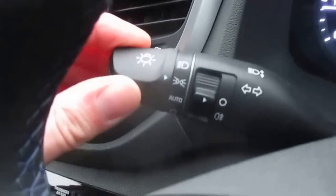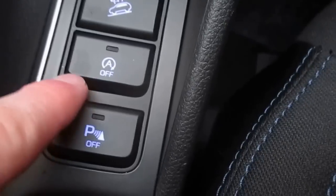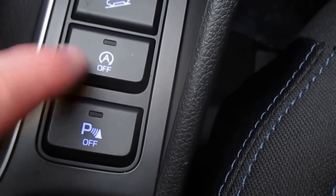Down along through there, usual wiper controls, light controls. If you leave the lights on and you turn off the car, they automatically turn off anyway. We've got hill descent control. So depending on adverse conditions, or maybe in a field or something like that, it's quite useful for descending using the ABS system and the vehicle stability control system.